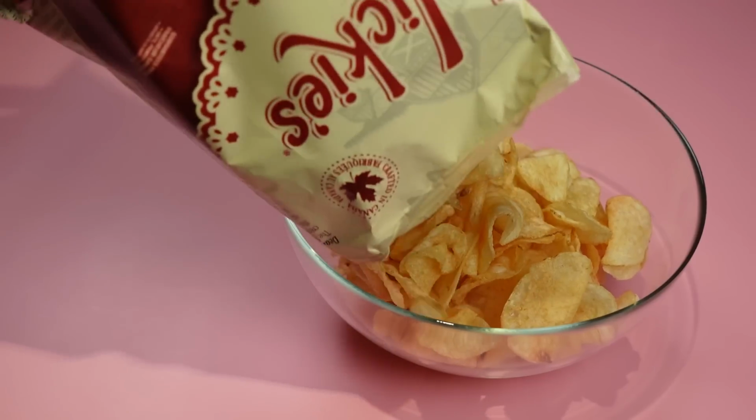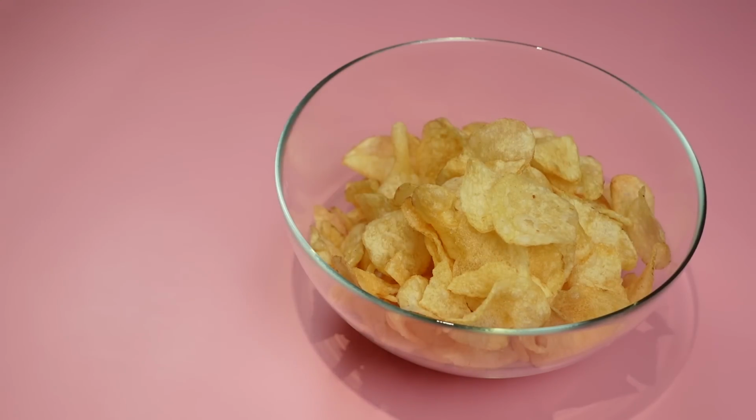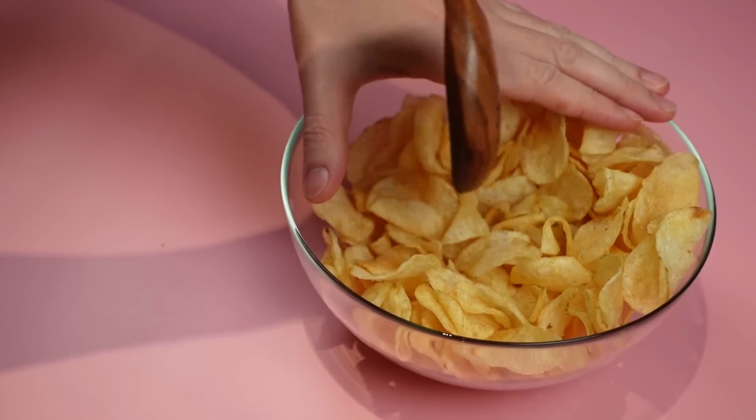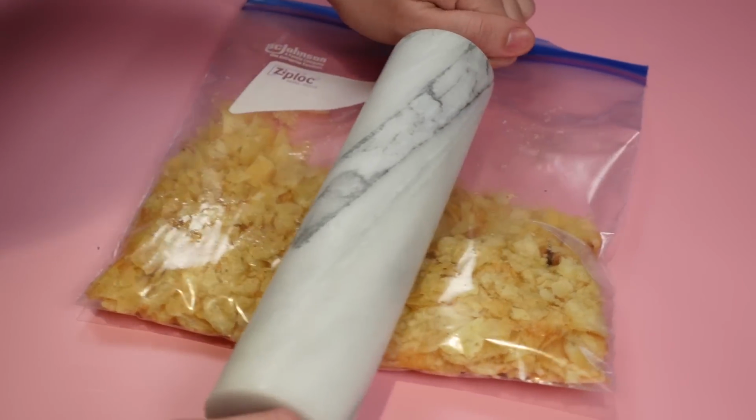While we wait for that, take a 14-ounce bag of plain potato chips and crush them in a bowl until the bits are pea-sized. Don't struggle like what I'm doing here, it's easier to just put them in a Ziploc and rolling pin it to bits.